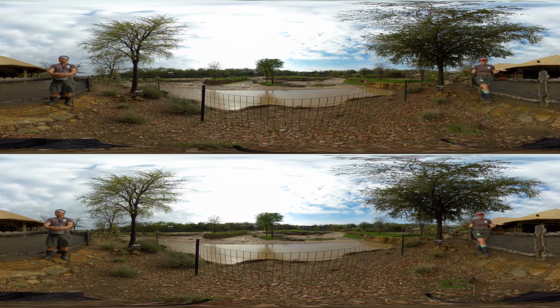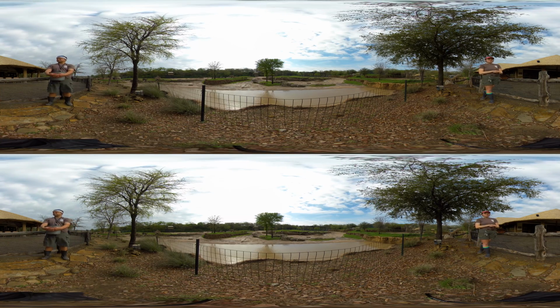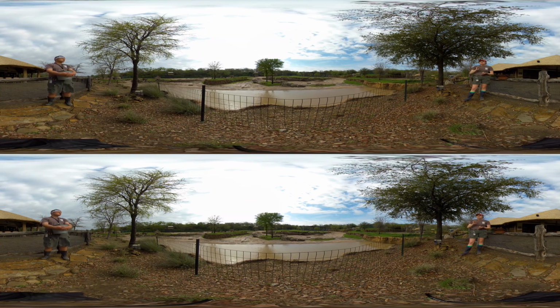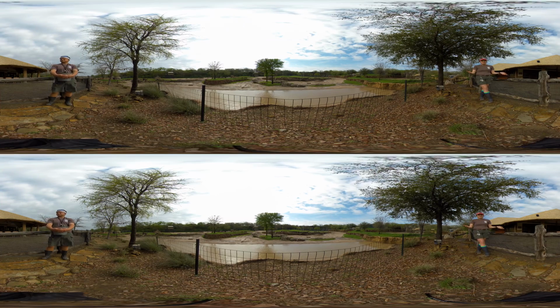If you guys want more information on how to save elephants, I encourage you guys to go on the web. There's lots of information on how to save species across the globe and what we're doing here at the Dallas Zoo as well.